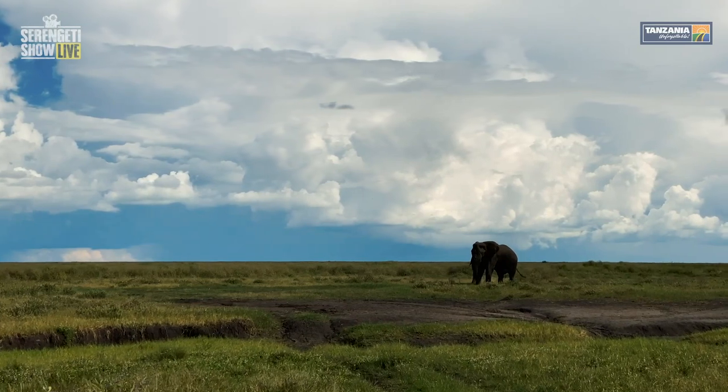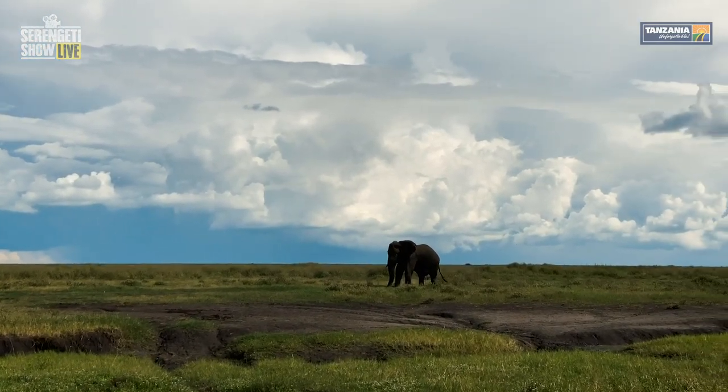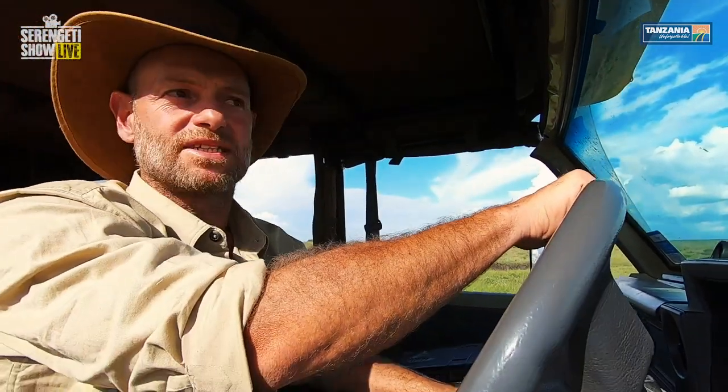So he might have some hormones building up because there's females in oestrus and there's already another bull that's probably outmuscled him and outweighed him, and now he's got all that frustration built up. The hormones keep on coming but there's no release. So we'll see, but absolutely stunning.